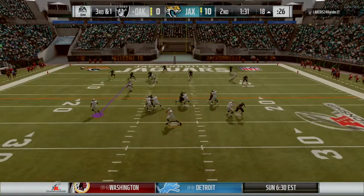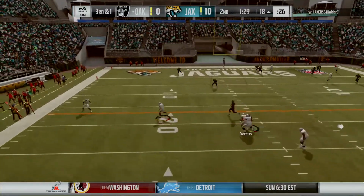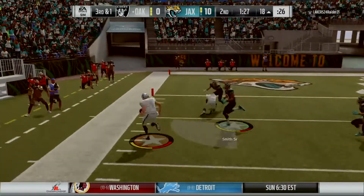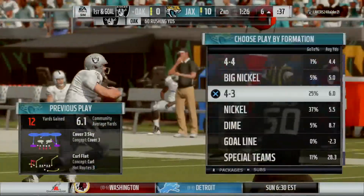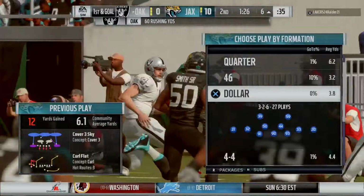Shotgun now for Carr. Buying time to his left. He may try and run for this. And he'll be out of bounds about a half to a full yard shy of the 5. Carr can beat you in a lot of ways. The scramble there, a perfect example as he gets the first.